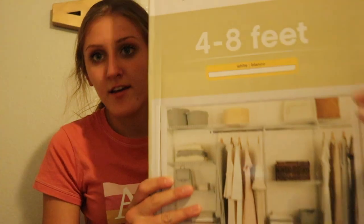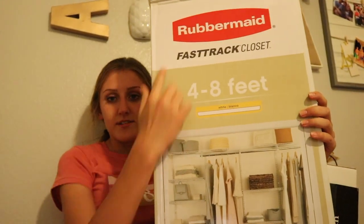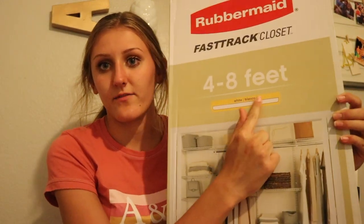Okay, so just really quick, I wanted to show you guys exactly what I got for my closet. It's called the Rubbermaid Fast Track Closet, and it was the 4 to 8 foot one, and I got it in white, and it's expandable, so it could be from 4 feet to 8 feet, anywhere in between.